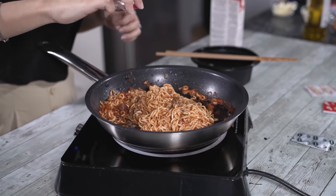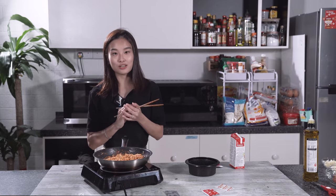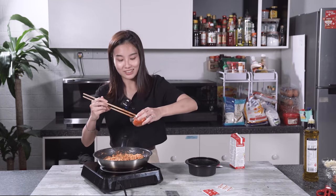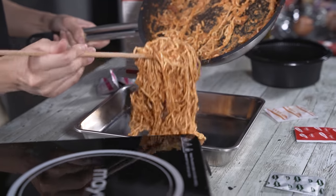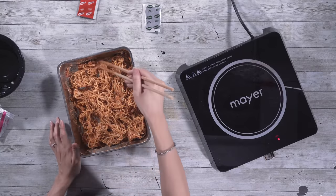Oh, okay. To bind it all together, I'm going to add an egg. Right. I have this feeling that I should fry the kimchi to bring out the flavor. So I'm going to do that. I'm so sorry, Darryl. I would like to apologize. It's okay. How is it coming together? I want to smell the frying pan. Transfer. Huh, actually the color looks quite appetizing.